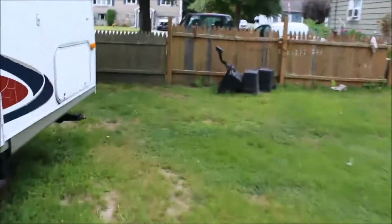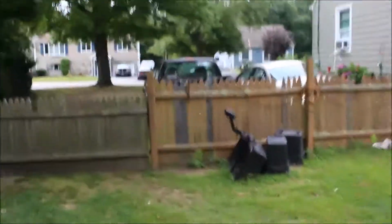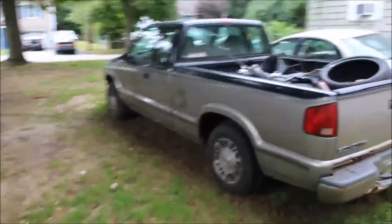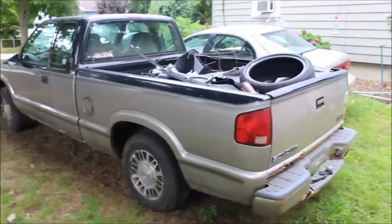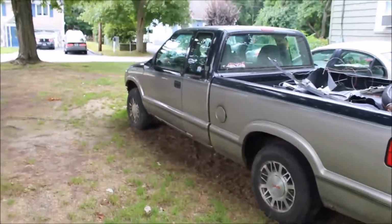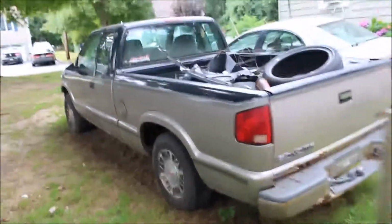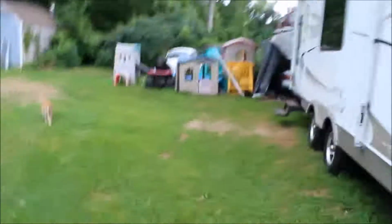So what I'm actually going to be working on within the next couple days is getting this S10 ready to daily drive, because I just got a new job in construction. So I'm not going to be driving the Z. So I'm going to get this S10 ready to drive. Got to do some brake lines, get a battery, coolant flush, oil change, all that good stuff. And I'm going to be retiring my Z to be my full-time drift car.